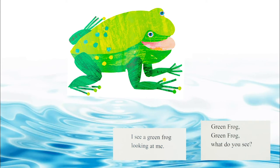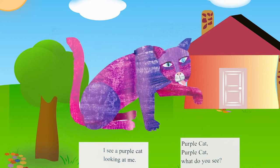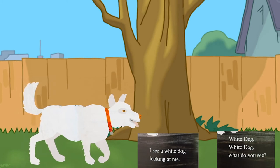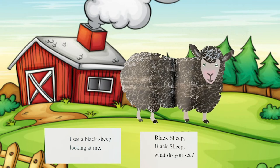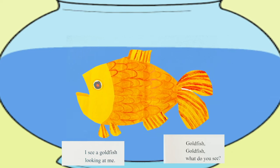Green frog, what do you see? I see a purple cat looking at me. Purple cat, what do you see? I see a white dog looking at me. White dog, what do you see? I see a black sheep looking at me. Black sheep, what do you see? I see a goldfish looking at me. Goldfish, what do you see?